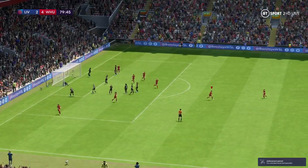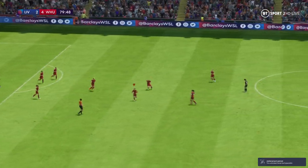And a goal! Fasten your seatbelts. This is not in the bag just yet.